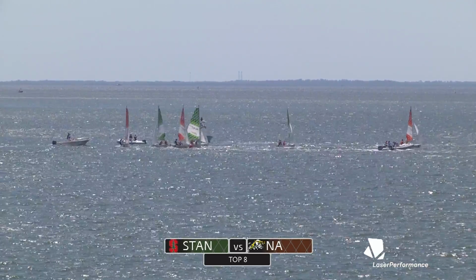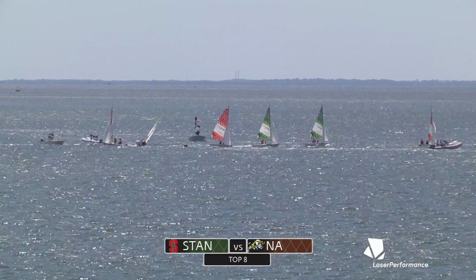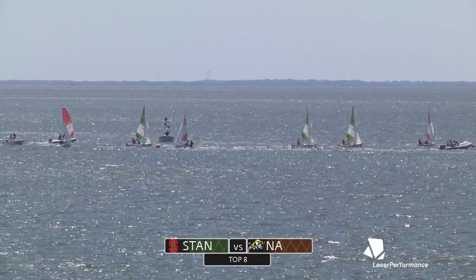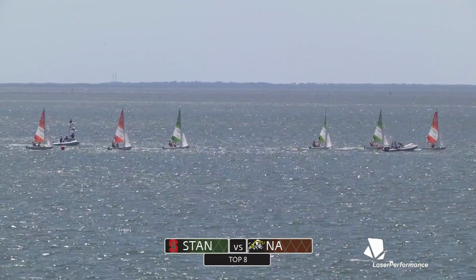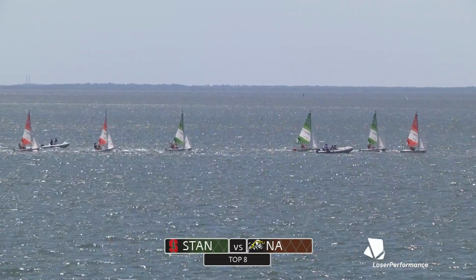And as we come around Mark 1 here, sorry, I wasn't really paying close attention. It looks like a 1-4-6 at the moment, a boat spinning for Navy. So Navy has the 1 and the 6 and now the 5-6. So it's a play 2 for Stanford in green as they go around Mark 2 onto the run.